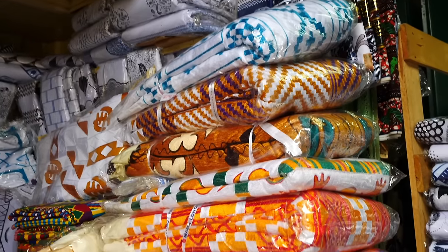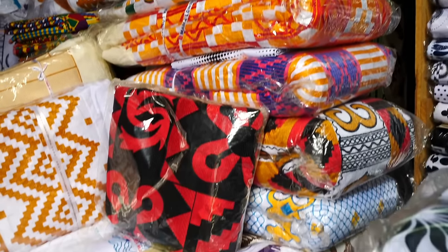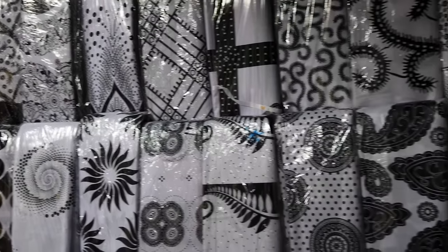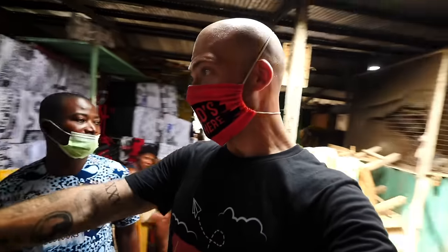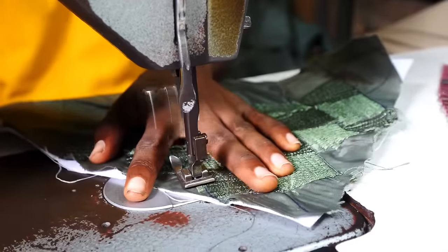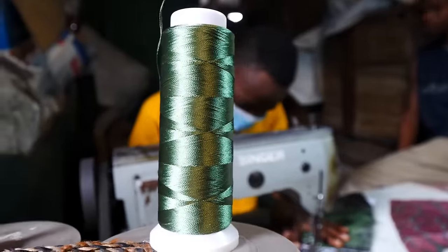So we're entering the fabric section now. You can see fabrics everywhere. Lots of pots on the side, but this is more fabrics, right? There's a lot of people sewing here, making clothing. So this is all fabrics for clothing, right? Yeah, everything, clothing. Everything you see is for clothing.